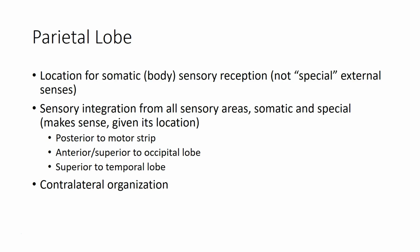And if you think about the location of the parietal lobe, where it's just posterior to the motor strip, so it's connected to the control of the body, it's just anterior and superior to the occipital lobe, where visual information comes in. It's superior to the temporal lobe, where auditory information comes in. It kind of makes sense that the parietal lobe would be a place where information gets integrated.